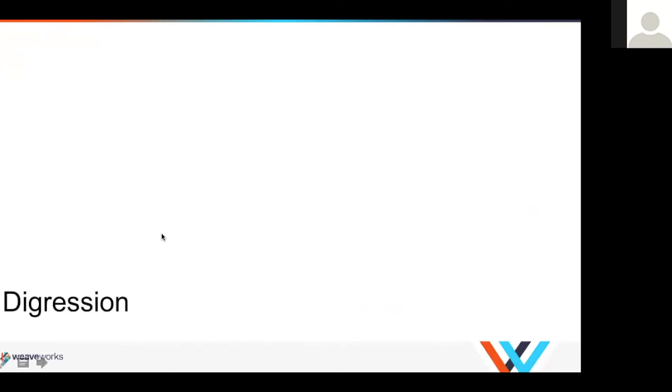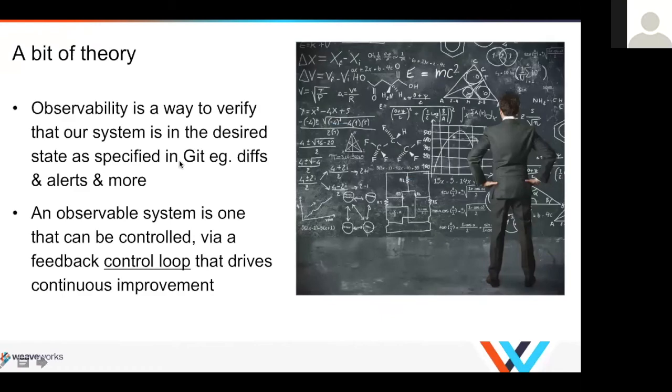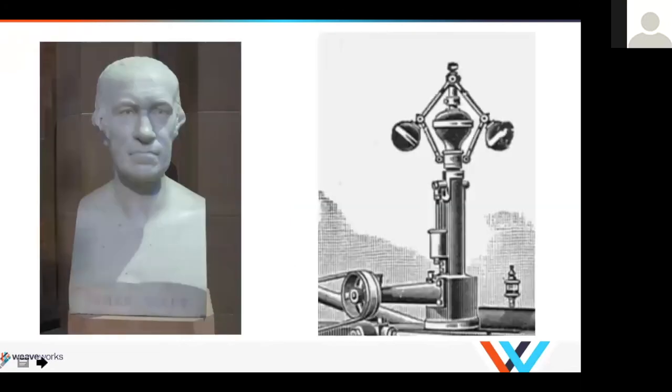So now I'm going to have a little digression, and then I'm going to talk about the last thing, control, the third pillar. And this is just to talk about the theory behind observability and control. And I mentioned already that it's a way to verify that our system is in the desired state. But what is an observable system? It's one that can be controlled by a control loop. That's what drives continuous delivery and improvement.